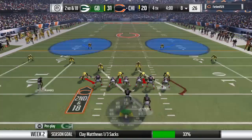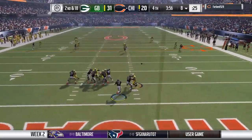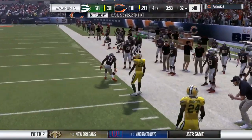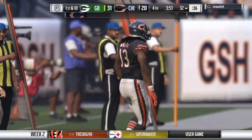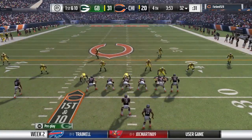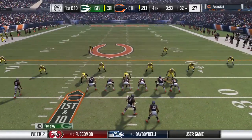Detroit! Over! Now a shotgun snap as they'll look to throw. He completes it right side to White. And he is out of bounds, getting it across the 30-yard line. So after that big play, let's see if they can catch their defense maybe on their heels. Here we go now. Green. Now, Barney.